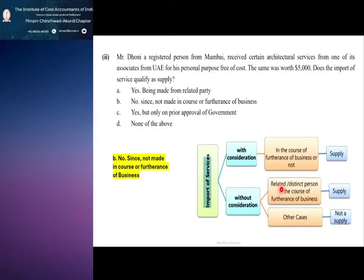And whether the persons are related or distinct. The registered person is receiving the services from the associates, so it is a related person, and it is without consideration. Here it is mentioned that he received certain architectural services from one of its associates for personal purpose, free of cost. But it is not in the course or furtherance of business; it is for personal purpose. So personal purpose, free of cost, is not a supply.